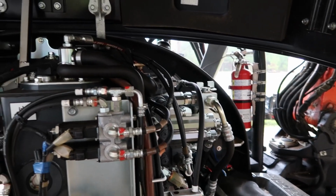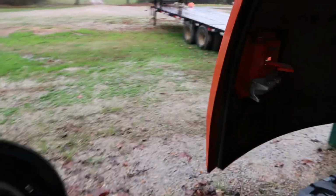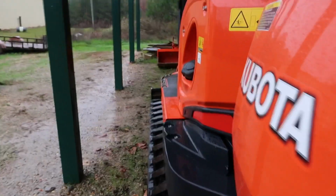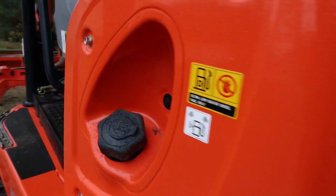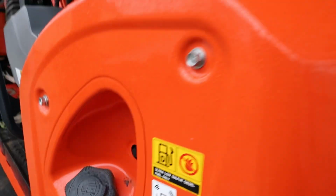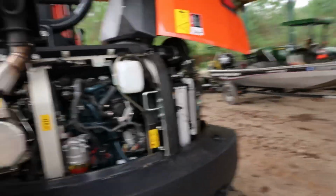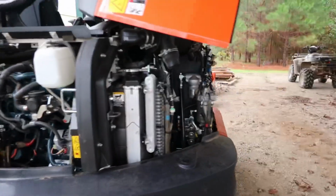One thing that I like about it, it's got a button over there by the fuel cap. When you're fueling it, you can hit this button right there, that black button. And what it does is it starts an alarm going on the display up there. And it lets you know when you're getting it full.